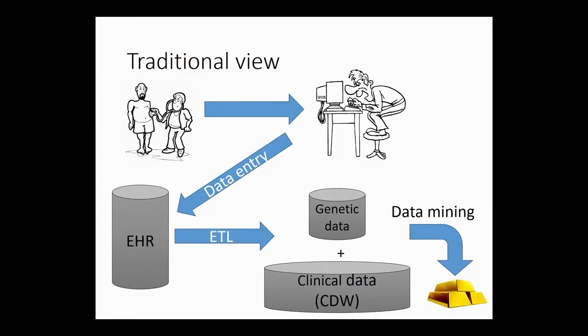So the traditional view is the patient is seen by the doctor in the upper left there. The doctor then has to enter these data somehow emergently into a medical record, the EHR, and then we load them into a data warehouse. Ideally, we combine them with genetic data, which come from somewhere magical, and then we mine these data, and then we publish in the New England Journal. And then we repeat. The problem, this has not been a pattern that is reproducible.